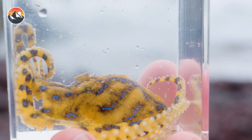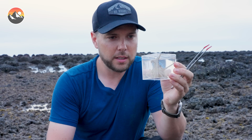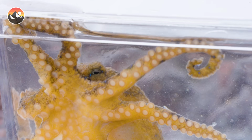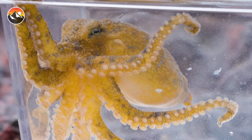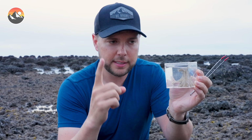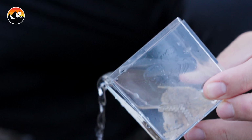All right, the time has come for something that I've thought a lot about. Because I know the only way that this octopus has the ability to envenomate you is a bite with its beak, I'm going to attempt to touch with my bare hand the most lethal, toxic animal on the planet. In order to do that, I'm gonna just dump out this water.